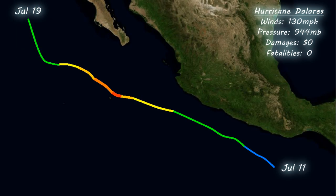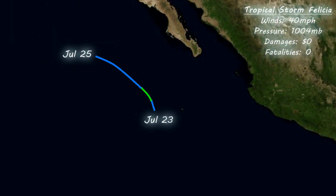Then Hurricane Dolores, becoming a strong Category 4 with wind speeds of 130 miles an hour, not too far from the Mexican coast in its earlier stages, but didn't cause any fatalities or any damages indeed. And then Felicia formed just after that, near the end of July, didn't do much at all, a very weak tropical storm, 40 miles an hour, very forgettable.